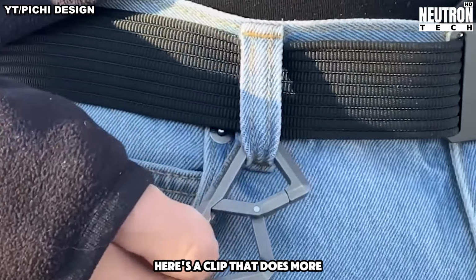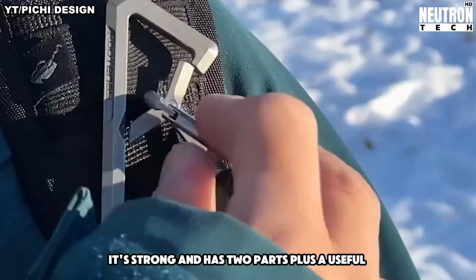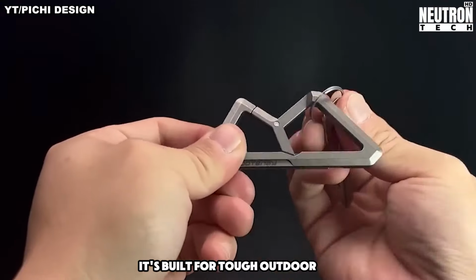Here's a clip that does more. The Kootenai Carabiner. It's strong and has two parts, plus a useful back clip. It's built for tough outdoor use.